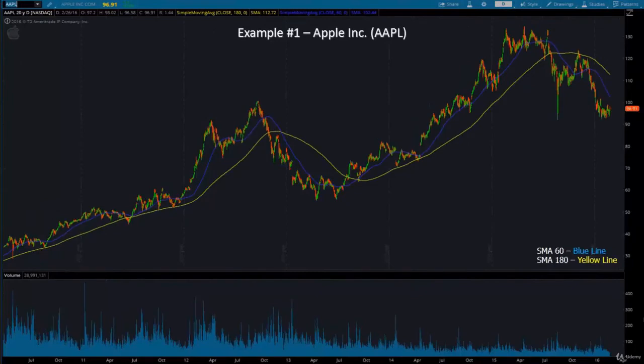Okay, now let's take a look at an example so you can understand clearly how the simple moving average crossover strategy works. As you can see from the chart, the blue line is the 60-day simple moving average, and the yellow line is the 180. Now, let's see what the moving averages can tell you about the market trends.